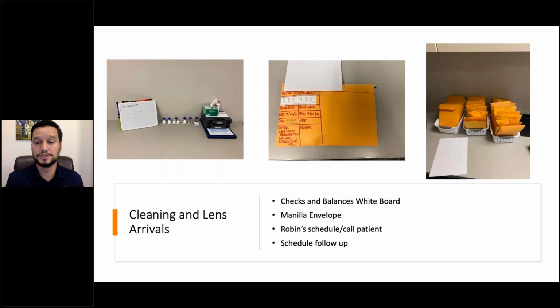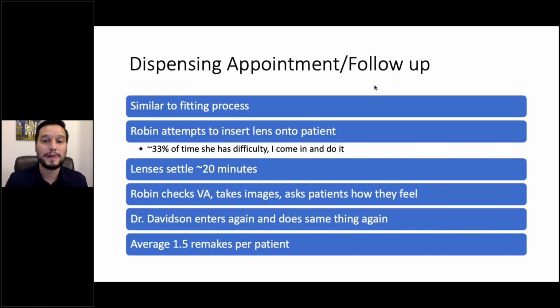I love it. I'm over the moon with how she did this. So between the folders and this and that little whiteboard, we're really operating at a pretty high level with some pretty old technology there, but it works for us. So dispensing follow-up appointment, very similar to the fitting process, the fitting appointment.